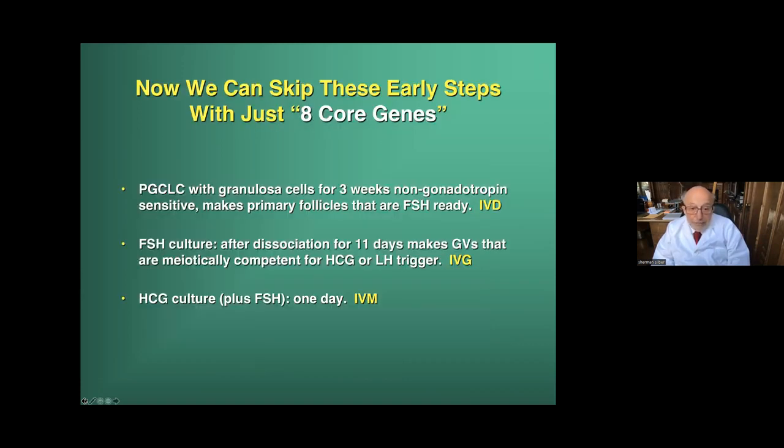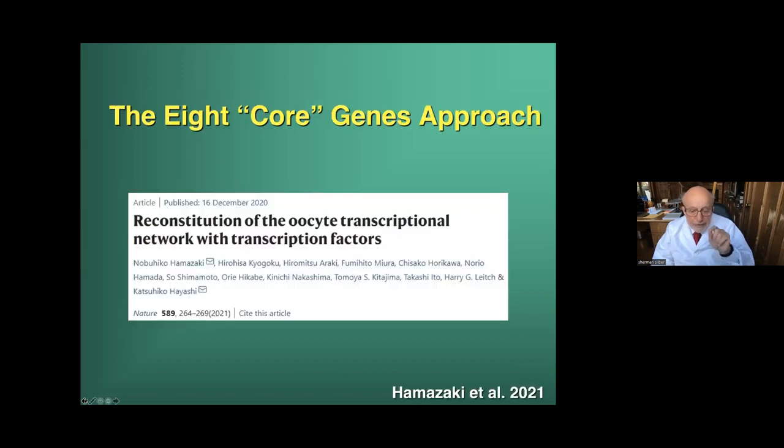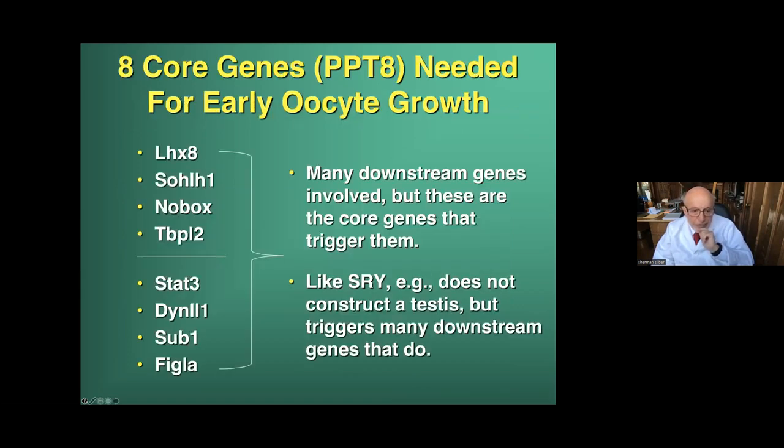So we can skip these early steps with just 8 core genes now, which is pretty amazing. So you can take granulosa cells, and with non-gonadotropin sensitive, they can make primary follicles that are FSH ready. I'm just going through IVD and IVG and IVM, but all you need is 8 core genes to do the same thing, and I'll explain that. This is the Hamazaki paper from last year, reconstitution of oocyte transcriptional network with transcription factors.